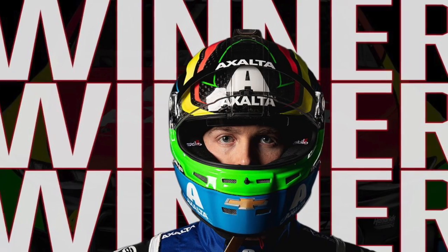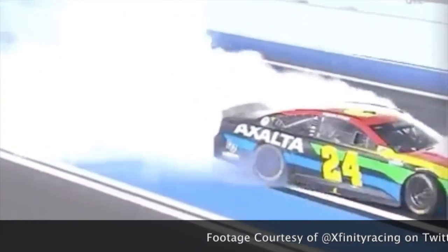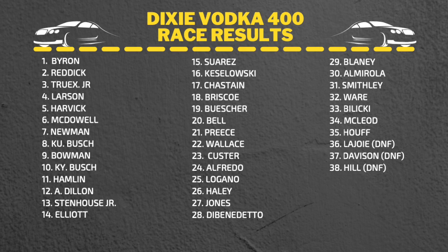The young driver did an impressive burnout to celebrate his win. He was very happy at the win. I was happy to see him win. He really deserved that. Let's show you your finishing order here. Let's talk about William Byron for a few seconds. He won with his new crew chief this season, Rudy Fugle, and just after 3 points races.